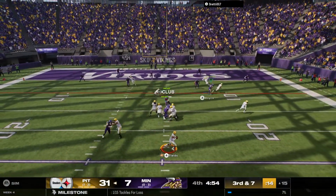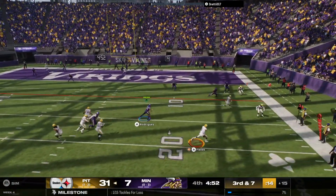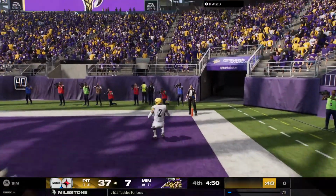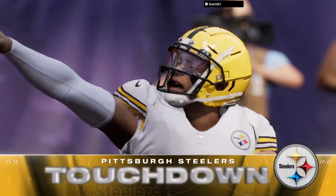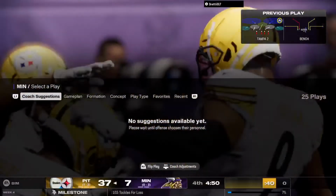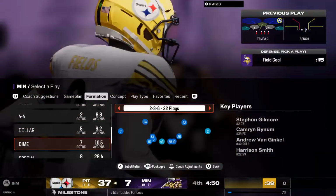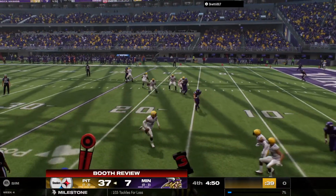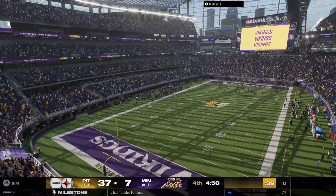Fields on 3rd. He's on the move. He'll make a bid for it on the ground. And they will score. Touchdown, Pittsburgh. The Steelers continue piling it on here in the 4th. It's a Justin Fields touchdown. Great play by the QB there. This play going under review by the officials.